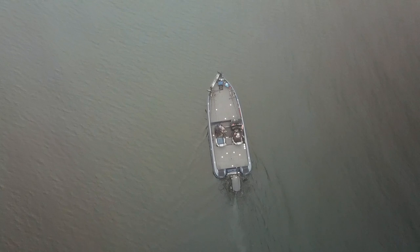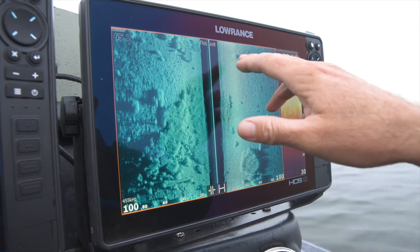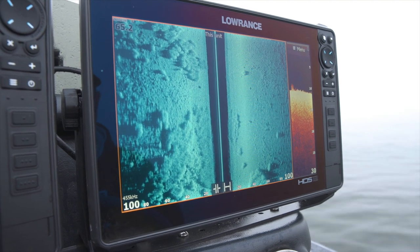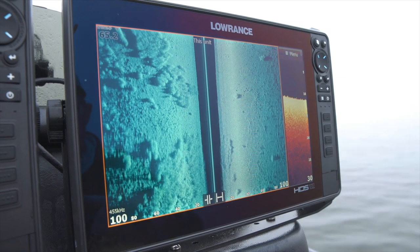This is pretty ideal right here. We got a little bit of a point that comes out. Here are my clumps of grass. These are just clumps of eelgrass. It's perfect for them fish to sit up on top of, hang off on the edges, and most importantly, these perch schools, these baby perch, they love this kind of stuff. They can hide in it, and they can move around, and that attracts a smallmouth.